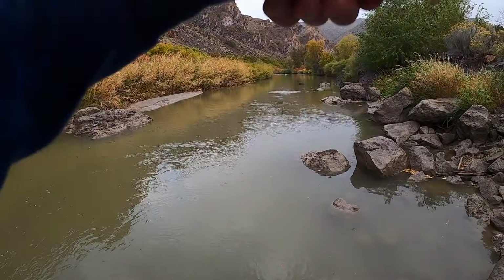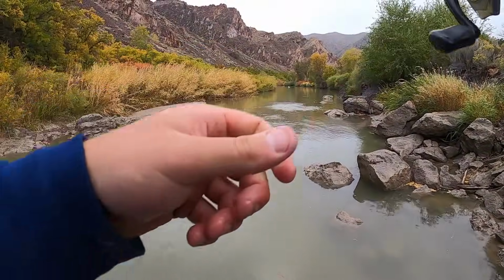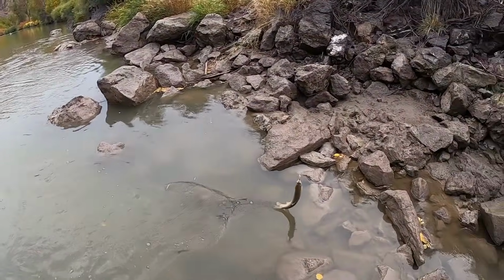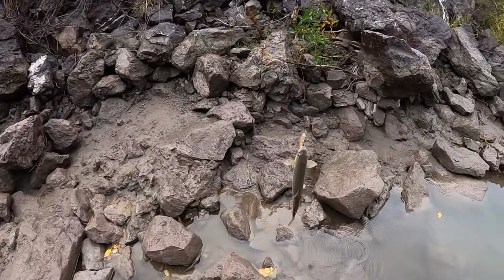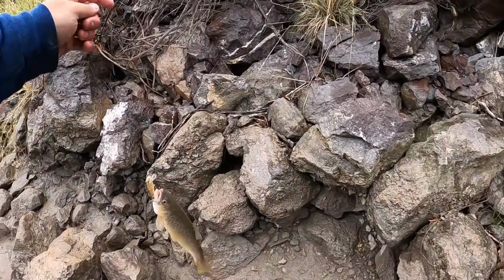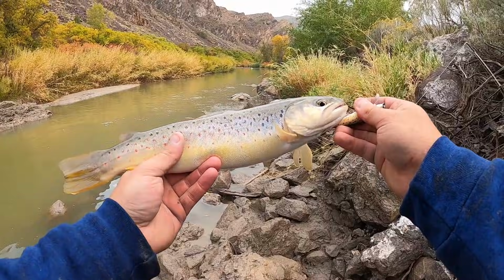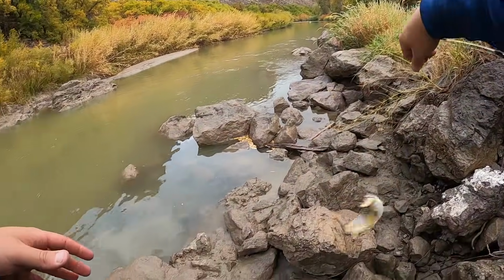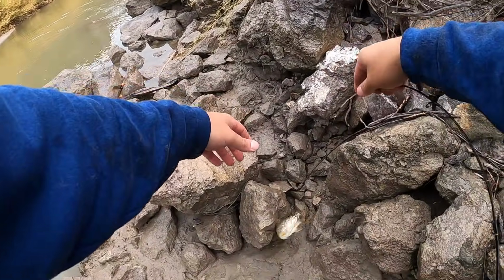There we go. Another one. Ooh, this one might be a keeper. Oh, yep. We got us a keeper, boys. Let's flip him up here. Yes! Woohoo! There we go. That is a good keeper. Perfect size. That's what we're looking for. Nice and fat. He's going to have some good meat on him.